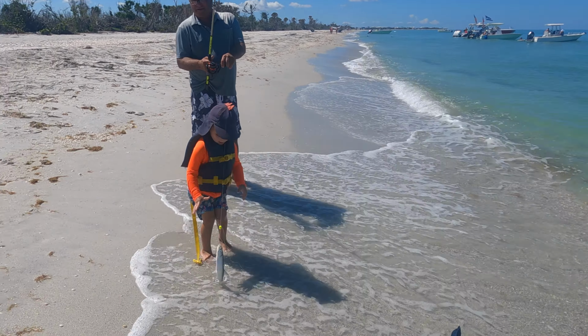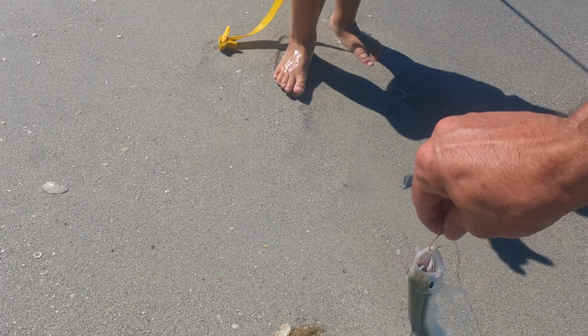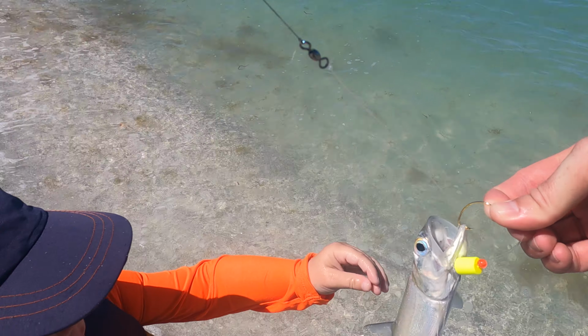Ladyfish. David, be careful, it's got a hook in it. It's a ladyfish. Can I catch him? There you go, okay, be careful, okay?